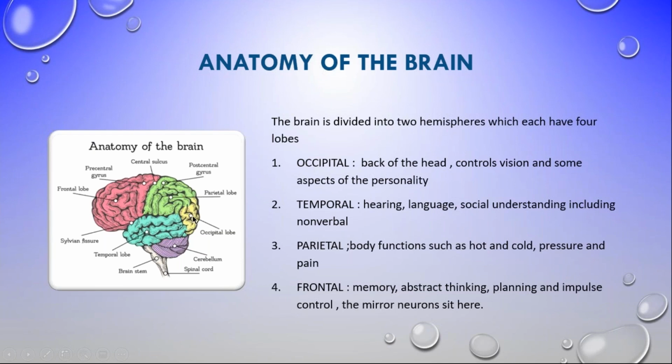Then we have the temporal lobe, which is this part here, which has to do with hearing, language, and social understanding, including nonverbal. The parietal part of the brain, which is very important, sits here, and that's body functions such as hot and cold, pressure and pain. And then the frontal part of the brain here, which is memory, abstract thinking, planning, and impulse control.